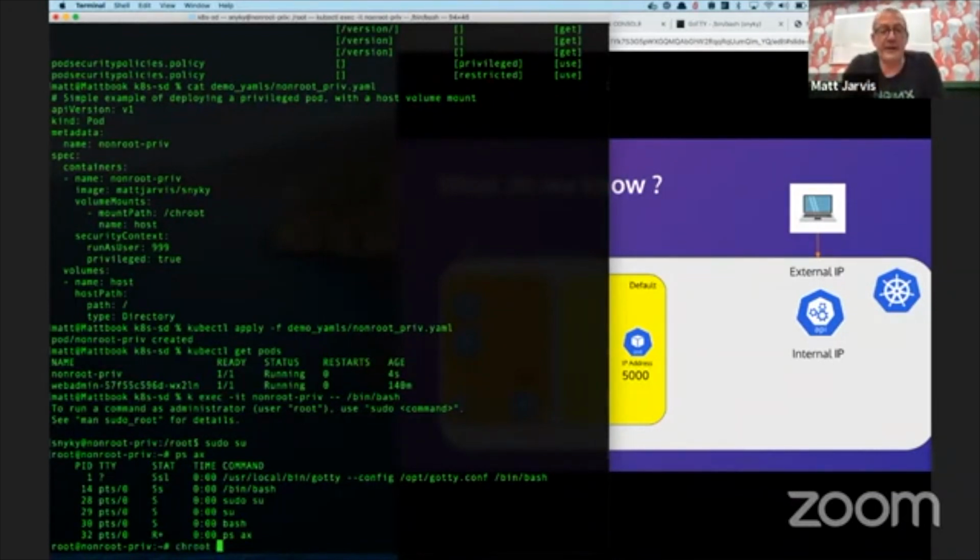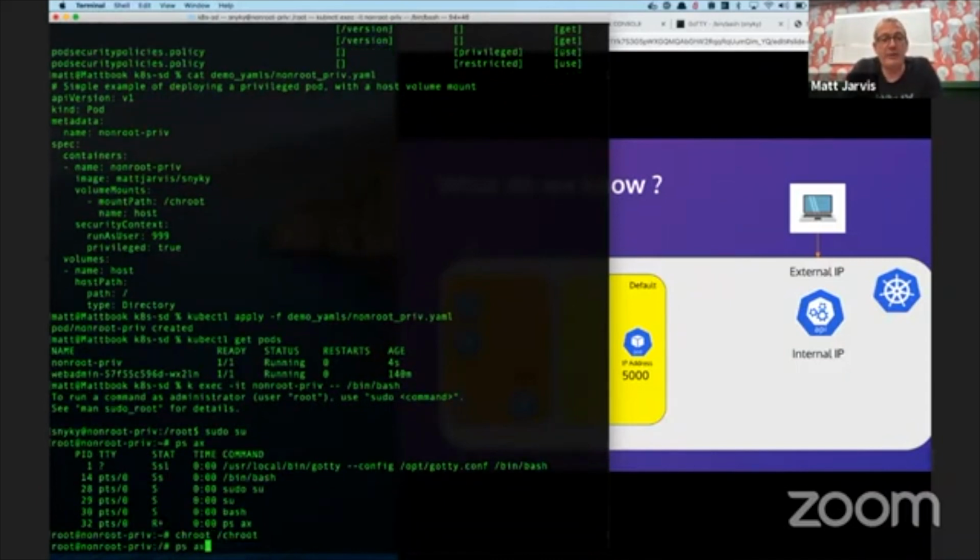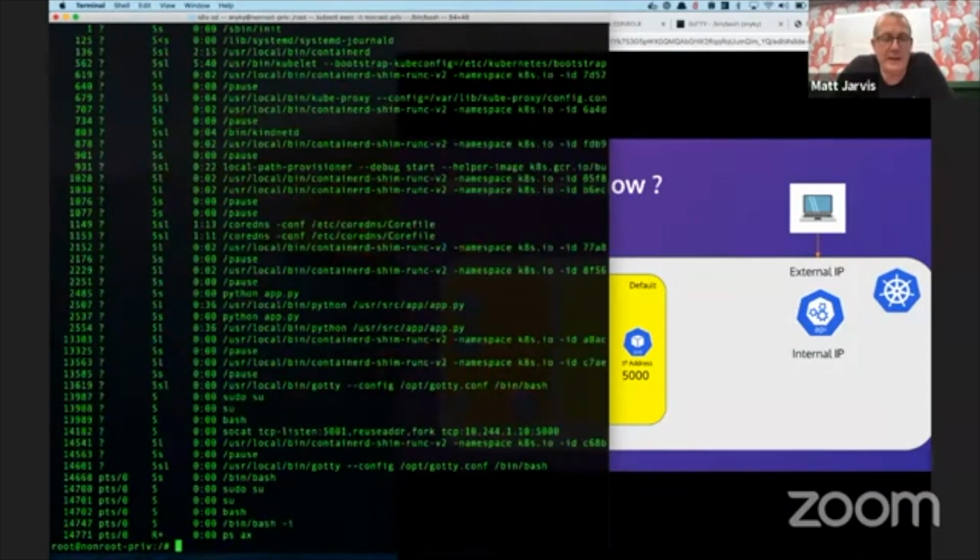So what I can now do is use the chroot command to change my root to the root of the host, of the node. And now when I run the ps command, what I'm actually seeing is all the processes that are running on the node itself. So I've basically been able to compromise the underlying node. We can see the containerd processes. We could see some of the control plane running here. We could potentially see other container images that were running on the node.